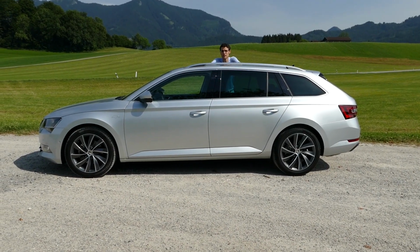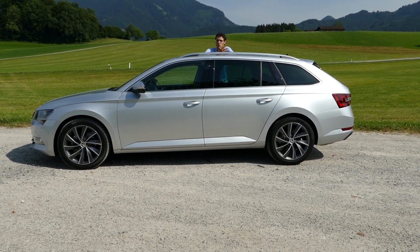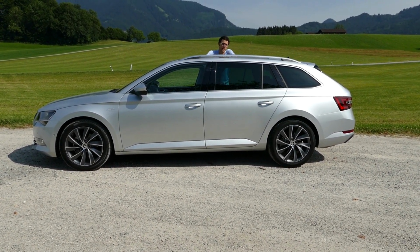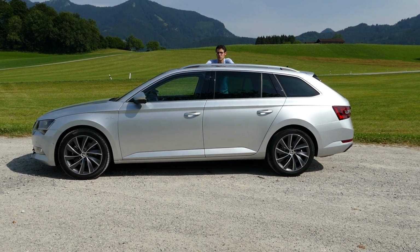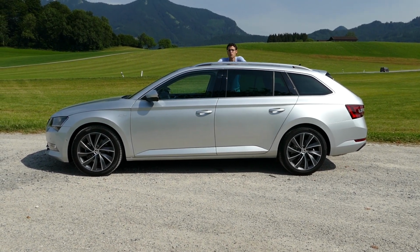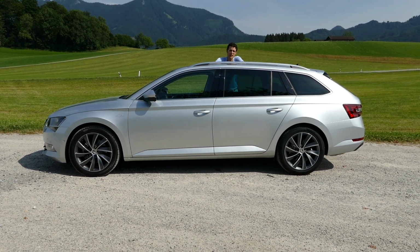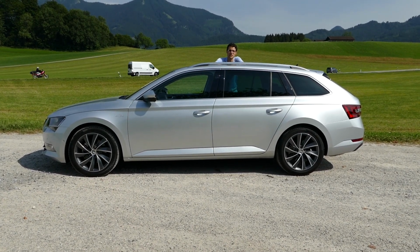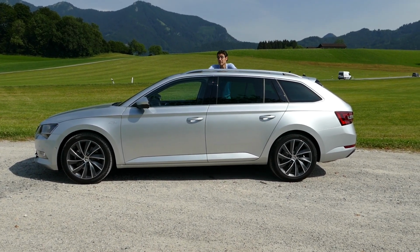Entry price in Germany is about 26,000 euros. That's about 1,000 euros more than the sedan, and that will be kind of the same in every market. So far, this car has been sold one third as an estate version. It won't remain the same, because China is now the biggest market already for Skoda, and they really prefer the sedans. So the sedan percentage will rise a lot.